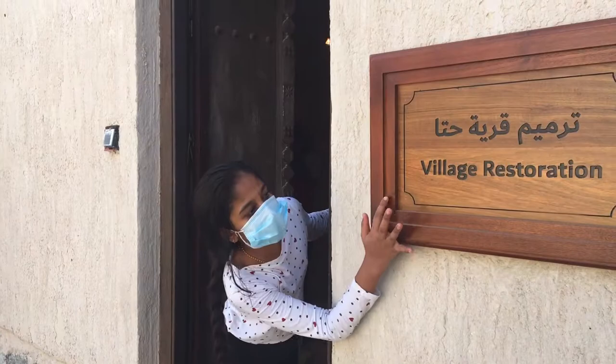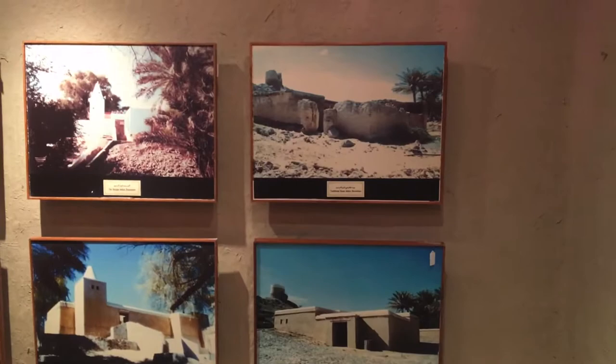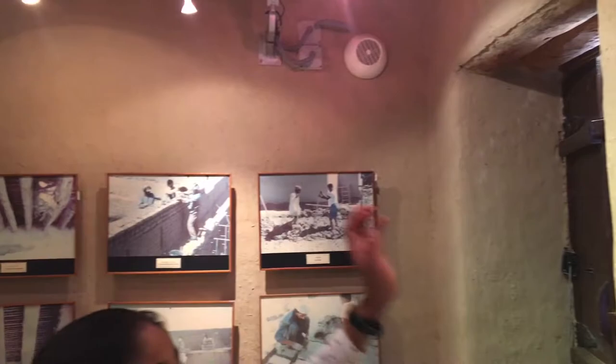This village was a renovation project undertaken by the municipality, which involved the restoration of historic buildings in the villages and their furnishings. You will get a complete detail about the restoration here.